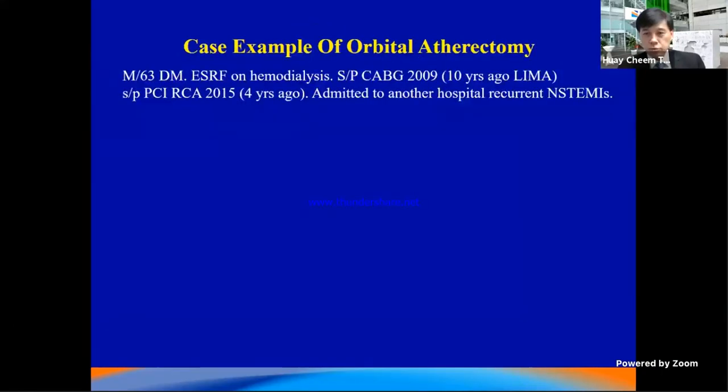But the worst of orbital atherectomy will be this particular complication that I want to share with you. This is a 63-year-old diabetic with end-stage renal failure on hemodialysis. So you can imagine these are calcified arteries that we're dealing with. This patient had a previous bypass surgery 10 years ago with a LIMA that was used. And then he had a subsequent PCI to his right coronary artery just 4 years ago. And then he was admitted to another hospital for recurrent non-STEMI.